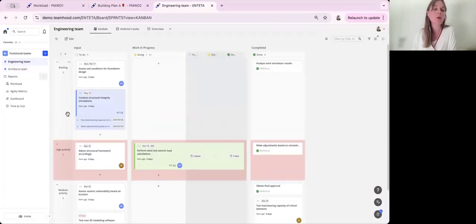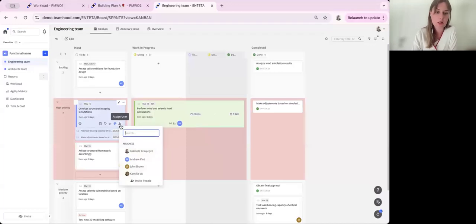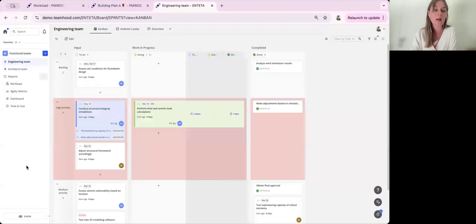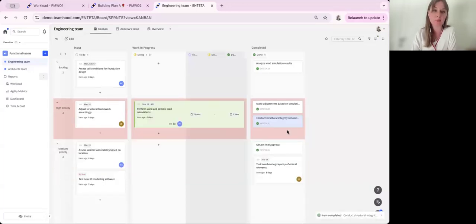So now it will be the responsibility of the engineering team's leader to manage the priority levels. Say that this is a high priority item, we drag it to the high priority row. Now we assign a user, say this task will get completed by Andrew. Then Andrew starts working with this specific item here. We drag it to in progress. And once it's finished, we drag it to this column here, completed.